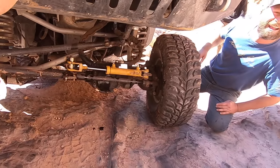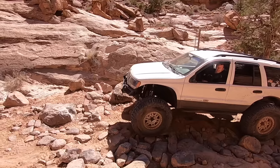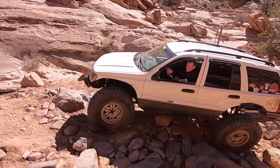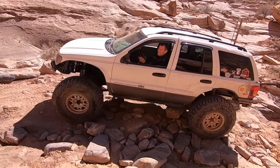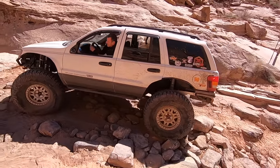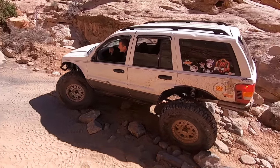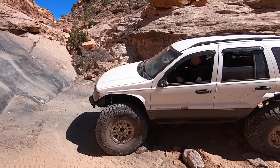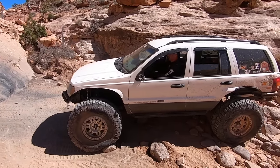Sweetco out of Sutter, California. Dana 44 with Mile Star 40s for the win. Okay, one shot wonder right here. No pressure.